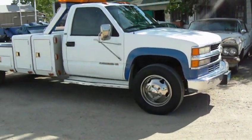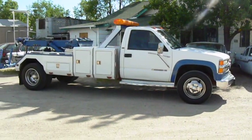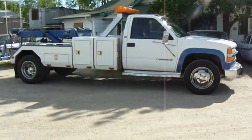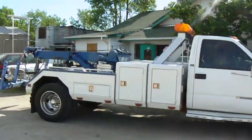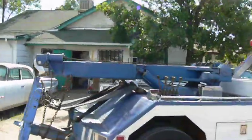The 1995 Chevrolet 3500 HD Wrecker is mine. I just bought that from Yuma, Arizona. I stopped in Colorado to see my good friend.